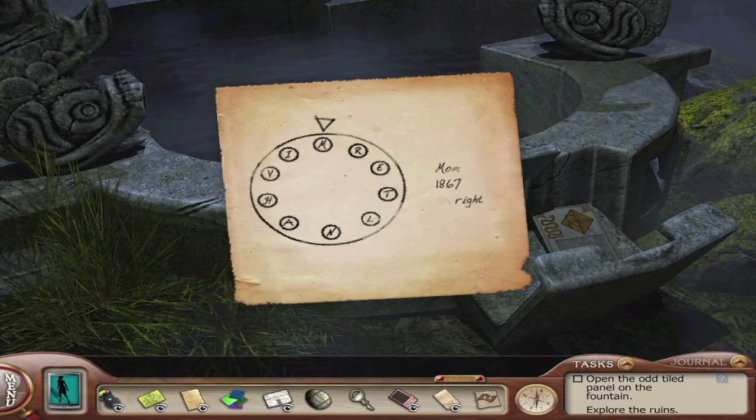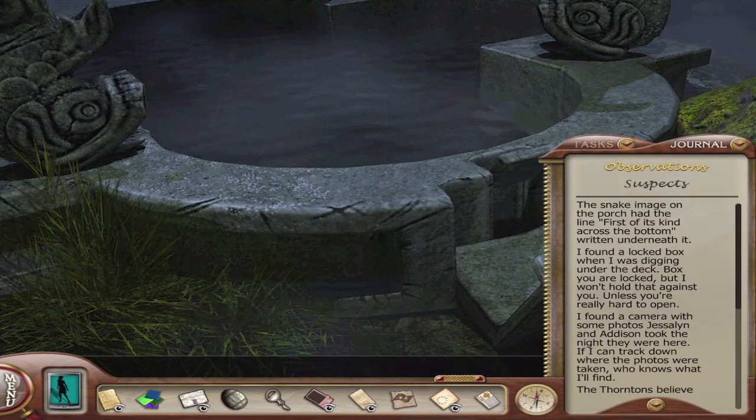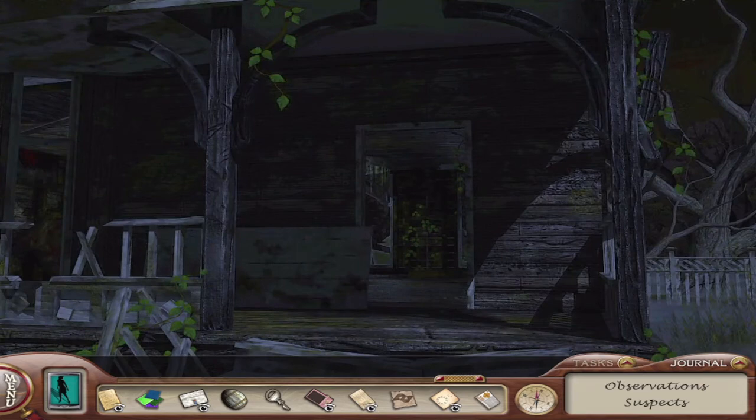Okay. We'll find out what that leads to later, I guess. And a snake piece. Awesome. Didn't we have a first of its kind across the bottom? Snake image. Okay. Alright, so now let's go into this house.